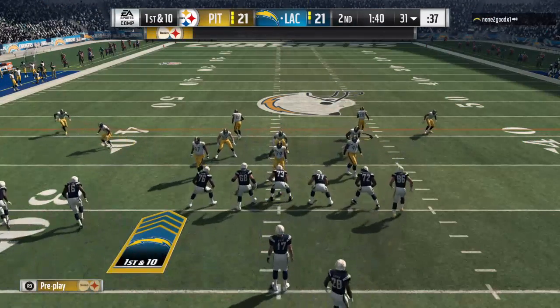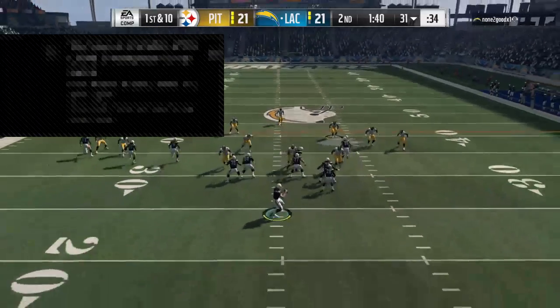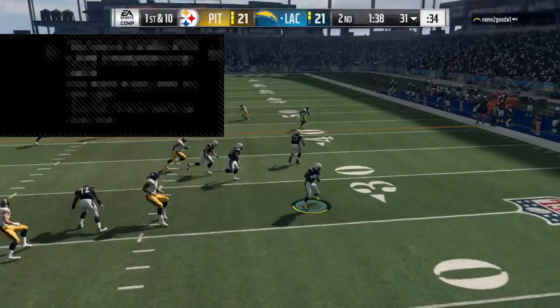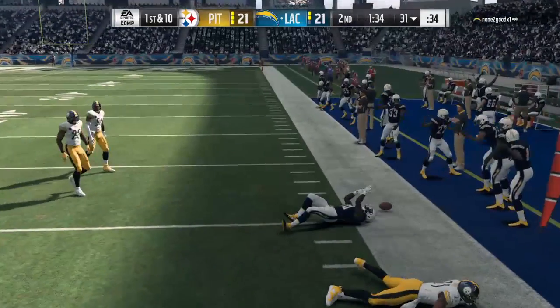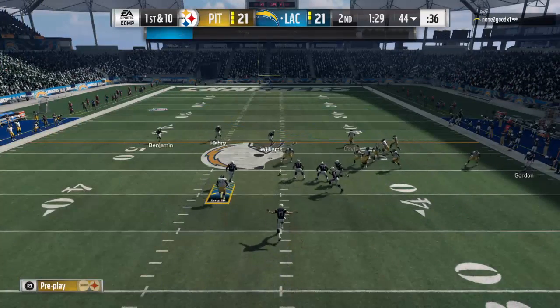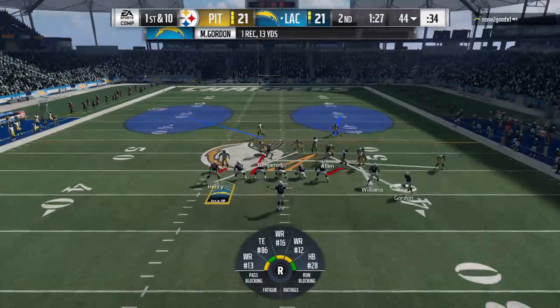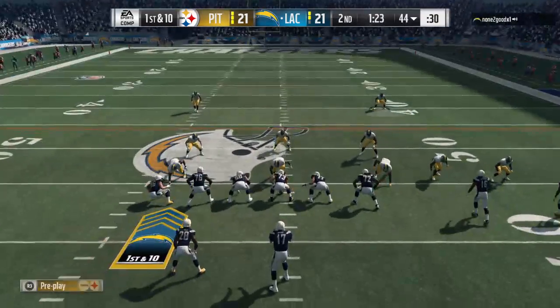And they're going to go soft on the corners. Rivers now to throw on first down. Sets up the screen to Gordon. And they'll get it up just short of the 45 at the 44. The Chargers passing game rolling a bit here. They've got another first. And with that completion, he's now north of 200 yards here in the first half.